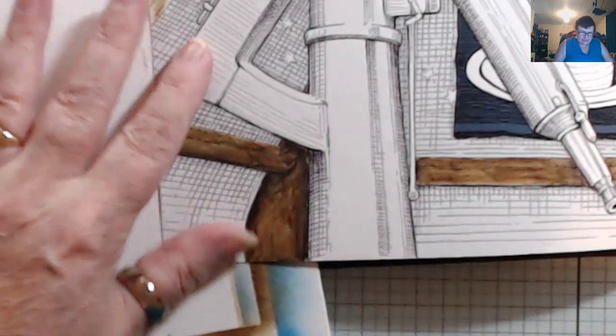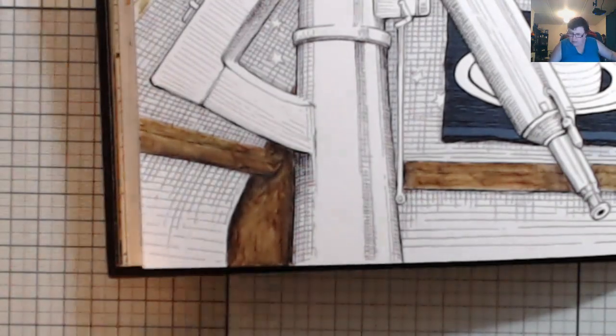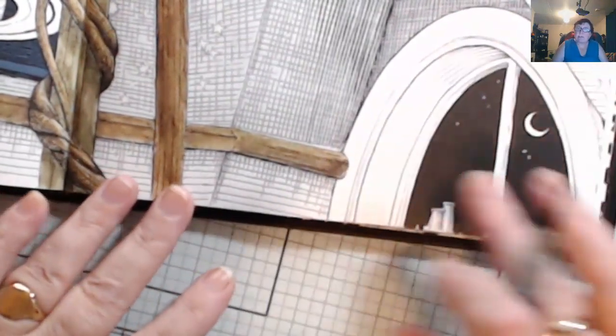Right, now, window arch. I think I'll do that wood. Move my camera across again, on this arch round window.